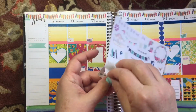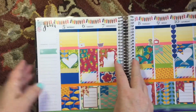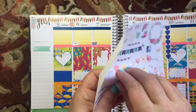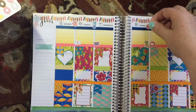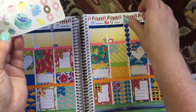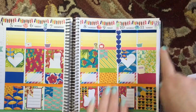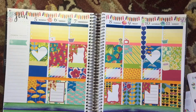Oh, these are so adorable. I love this. I'm going to put this one here in the corner, the little pineapple. I'm going to put that one there. Okay, and then I have these individuals. So I'm going to pop a flower here and a pineapple here and a flower here. Are you with me, guys? And a pineapple here and a flower here and a pineapple here. And you really can't see that I didn't use any of those things.